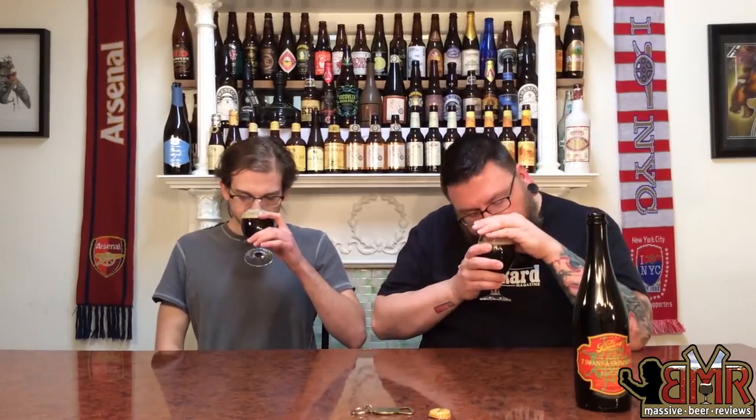It smells to me like what you would expect from a typical American-made quad. It smells a little boozy. Yeah, it is. And just fruity, really fruity. Almost like fresh fruit, though, not so much even dried. It's pretty fresh. It's a sharp fruit. It's not like ripened dark fruit. It's more like uber fresh, popping fruit.